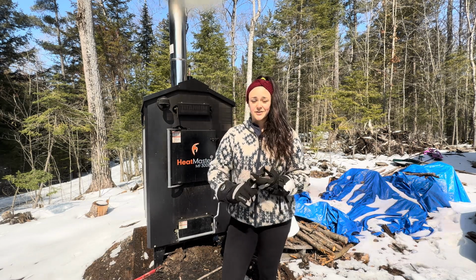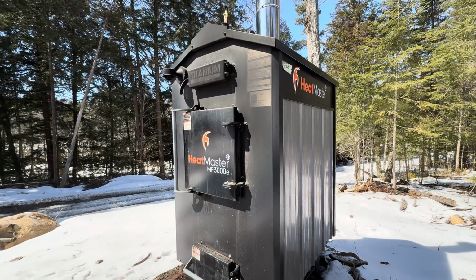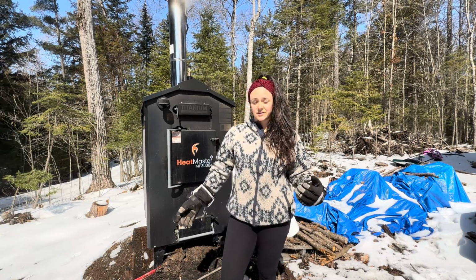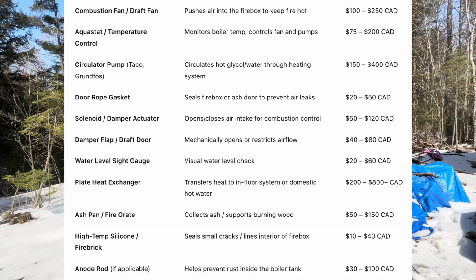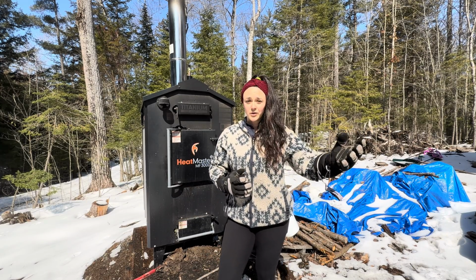You can burn deadfall, crappy wood like poplar, and for people like me who have soft wood or mixed wood forests, this is a great option. It's very low cost to run year round, other than if you need to do maintenance. The repairs can be expensive. I'll list some parts here and their replacement costs because I don't know off the top of my head. You can heat your domestic water. So cool. So why not a wood stove?